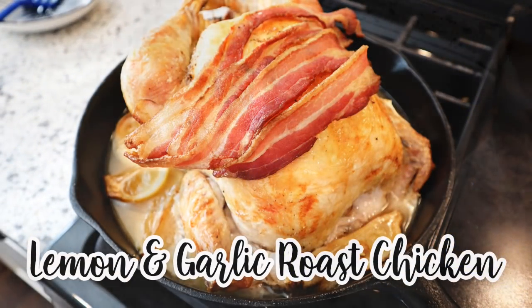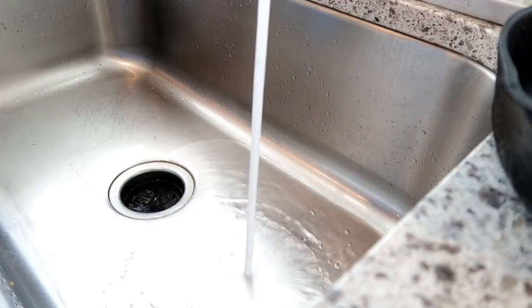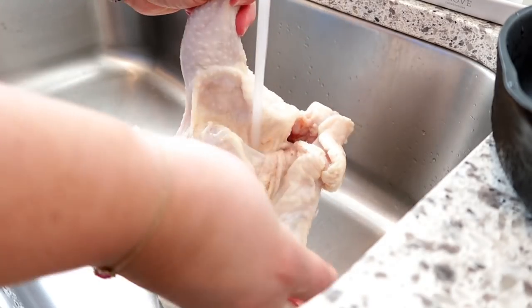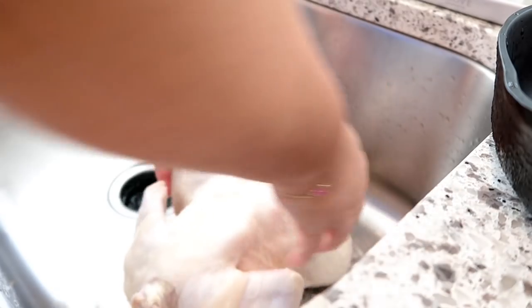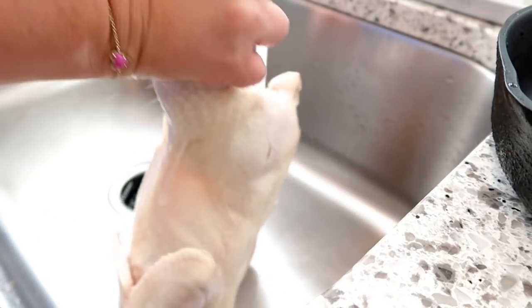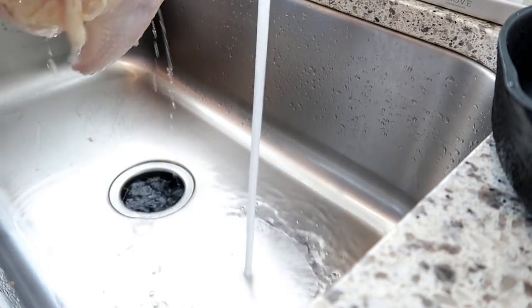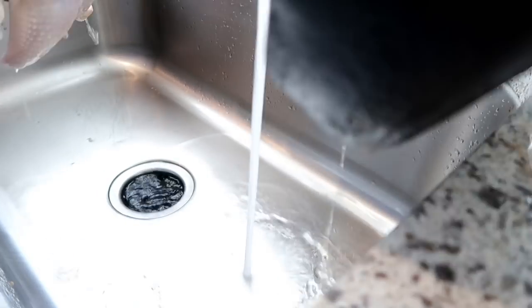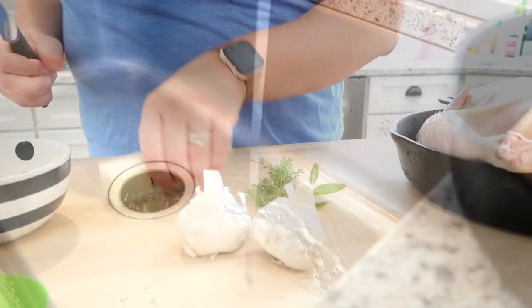Okay, so next up I'm sharing the lemon and garlic roast chicken, and this is definitely the one I would recommend trying if you want to try a roast chicken recipe. So again, I'm starting with a whole chicken. I do actually like to rinse my chicken off when it's a whole chicken just to make sure that it's clean. It doesn't have any extra goodies on the inside, and it doesn't have any extra feathers on it, because that will happen sometimes with a whole chicken.